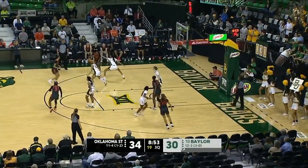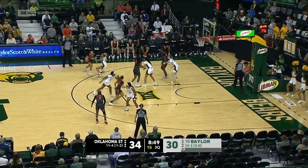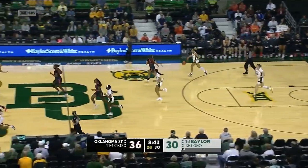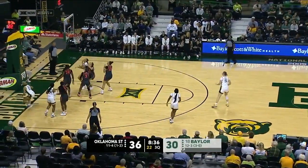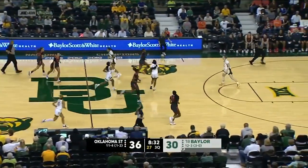Alnatas whips it over to Milton. Chastain thinks about it and pulls up from mid-range. Good. Well, Chastain is a really, really good player. I didn't remember her being that good for UT Arlington, but she sure is here tonight. 9 points on 4 of 7 shooting. Jaden Owens falling away, can't hit the layup.